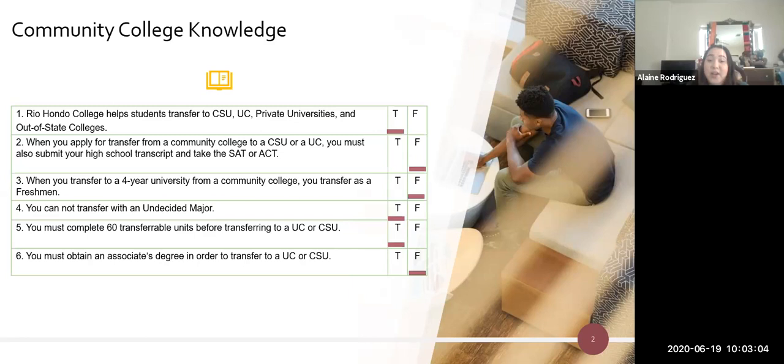So number five, you must complete 60 transferable units before transferring to a UC or CSU. I know I mentioned that a little bit earlier, but yes, that is true. So you do need 60 units minimum in order to transfer. Some students can go a little bit more. For example, I think I transferred with 78 units. So that's on the higher side, but you do need at least 60.